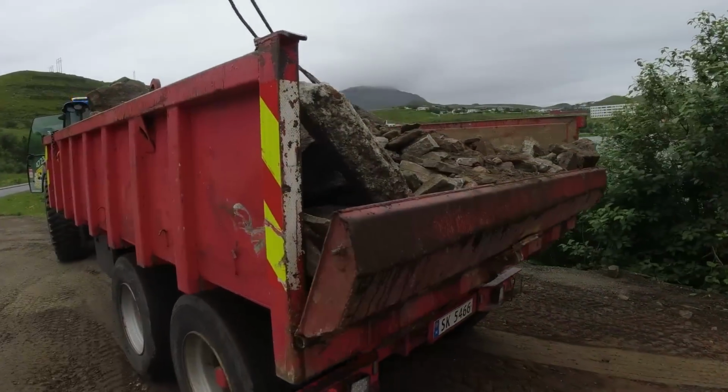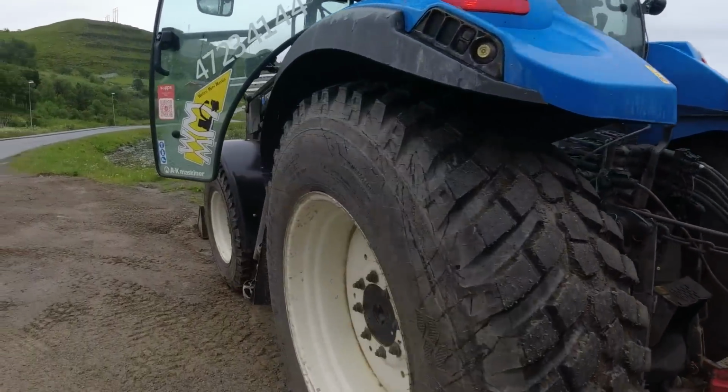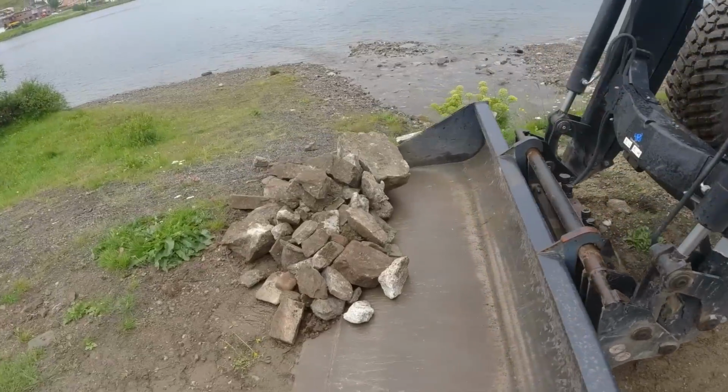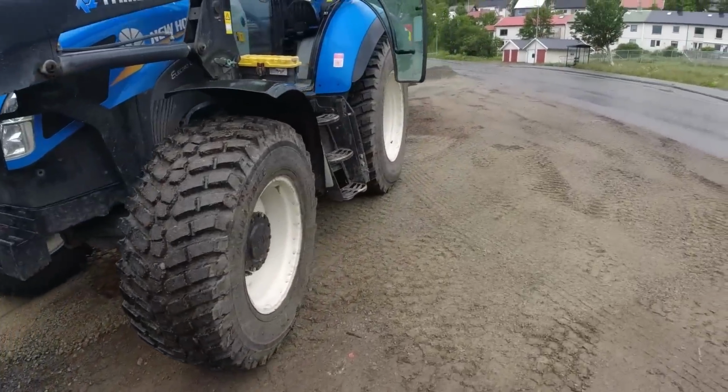A bit dropped out, but most of it stayed in. The stuff that dropped out we just put in the bucket on the tractor and shovel it in there. Everything in the bucket. Let's go and drop this off.